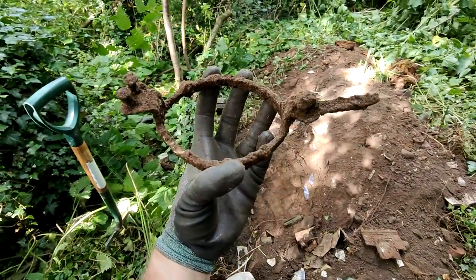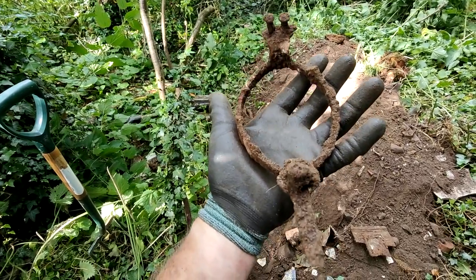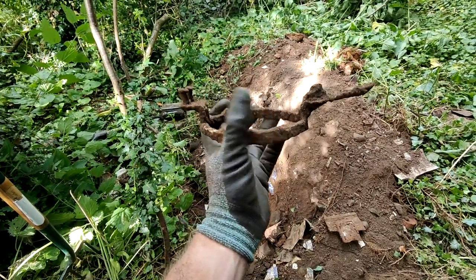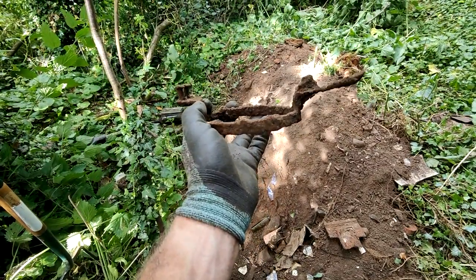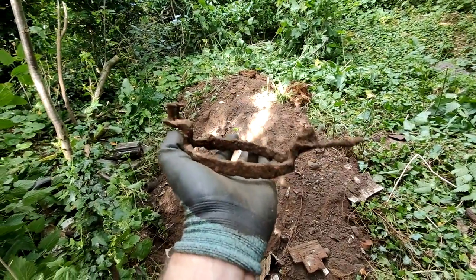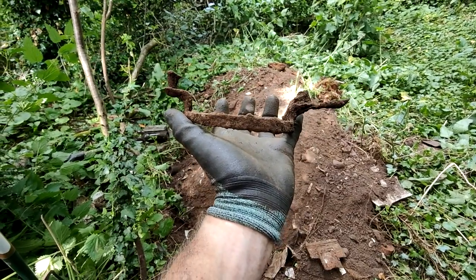Check this out. Another cool metal thing that I didn't find metal detecting. It's a mud, I think it's a mud pattern. So this would have clipped onto the bottom of a shoe and you could walk on the mud with it. Not get your shoes dirty. So I think that's what that is.